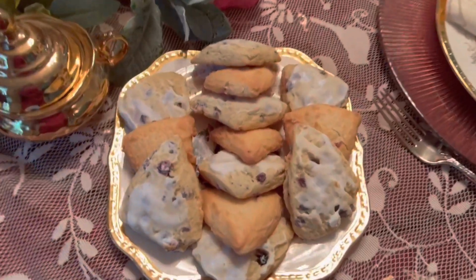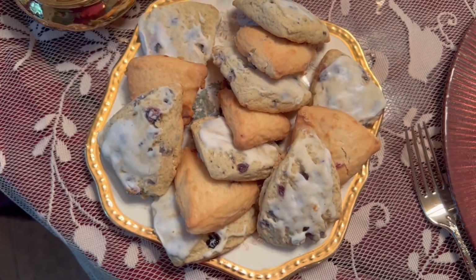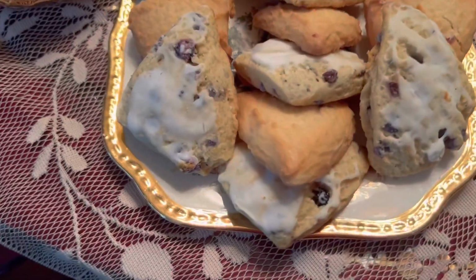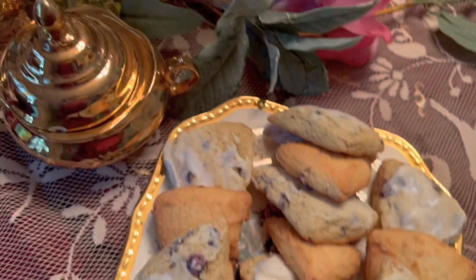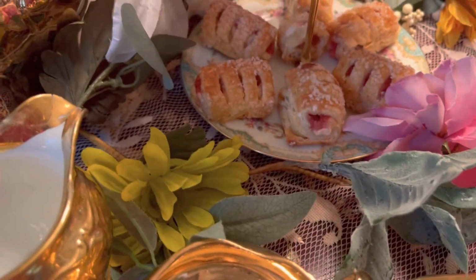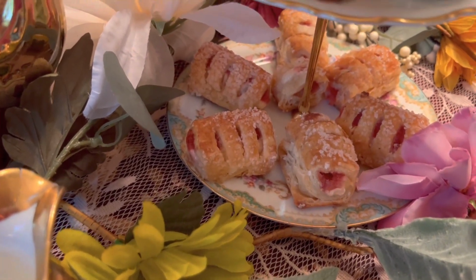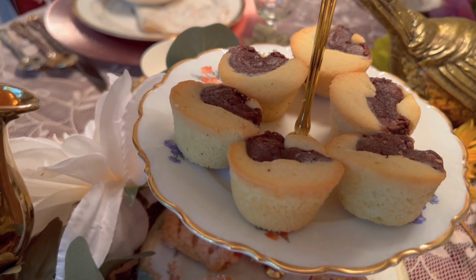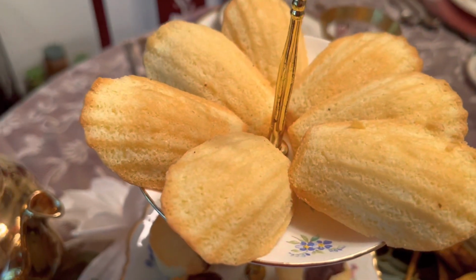So we have some scones. No, I did not make them. I bought them from Publix grocery store in the bakery department. There's blueberry frosted. There's orange cranberry. Then I have some, I think they call them arugula, that's got raspberry filling in them. And some little swirl muffins. And then some madeleines.